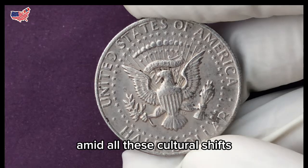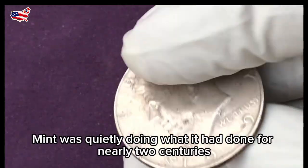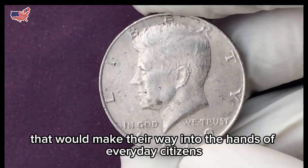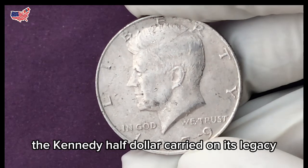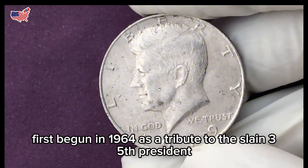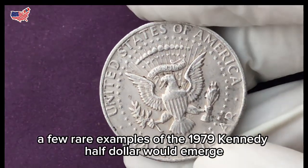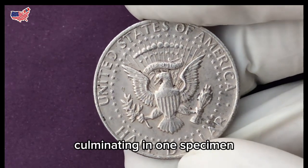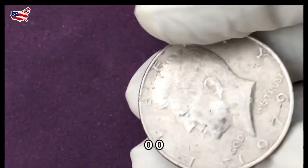Amid all these cultural shifts, the United States Mint was quietly doing what it had done for nearly 2 centuries, producing coins that would make their way into the hands of everyday citizens. Among the many coins struck that year, the Kennedy half-dollar carried on its legacy, first begun in 1964 as a tribute to the slain 35th president. But in this particular year, a few rare examples of the 1979 Kennedy half-dollar would emerge that would become the stuff of legend, culminating in one specimen eventually being valued at an astonishing $110,000.